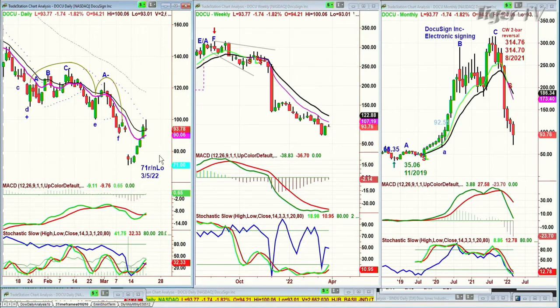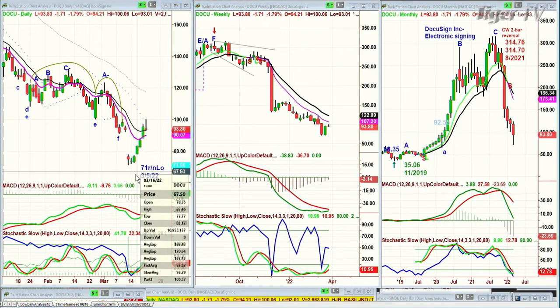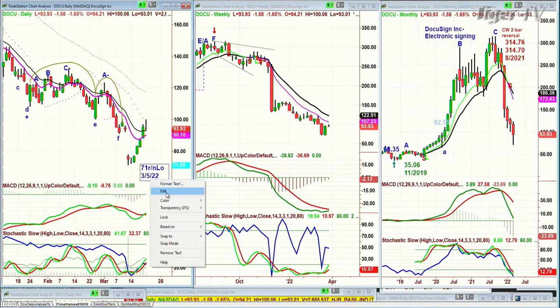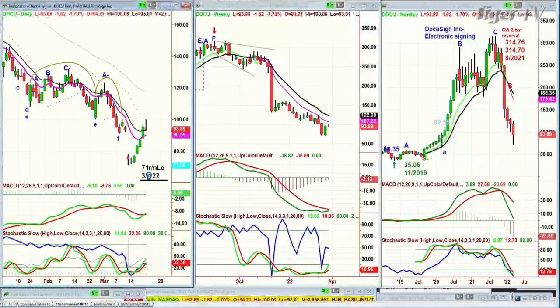In just days. See, this is what happens when you come off lows after being smashed to the downside. The percentage gain can be really big. This is the low of the 11th. I'm sorry, I said the 5th. 11th was at 311. So this is a nice start.